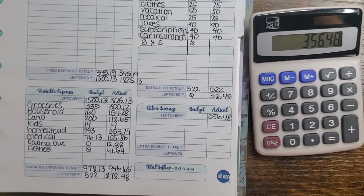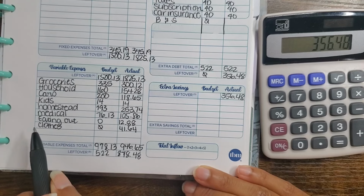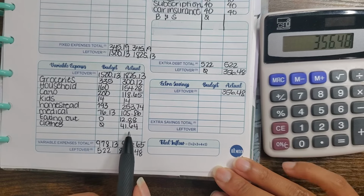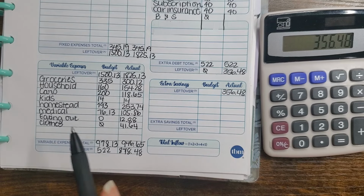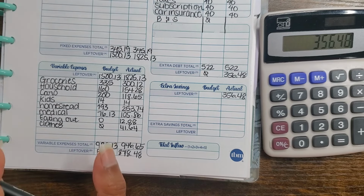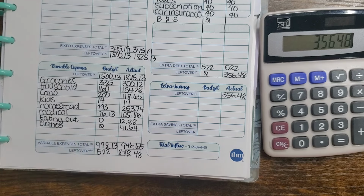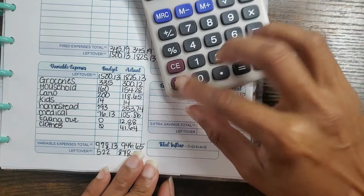All right, guys, I figured it out. The eating out that we didn't plan to do wasn't here. There was no line for it. And the clothes, I didn't plan on buying any. There wasn't a line for it here, but we did buy clothes. So I need to make sure that I always put all the categories, even if we don't put any money into them or spend any money in them. That way, when I'm closing out the budget, this doesn't happen. So that is my mathematical error there.